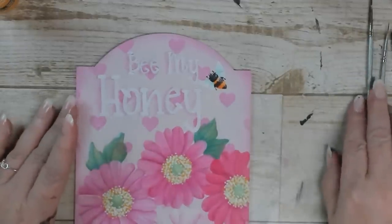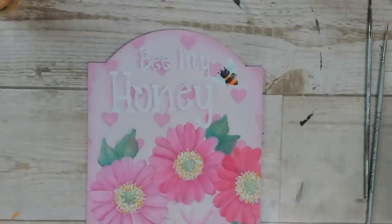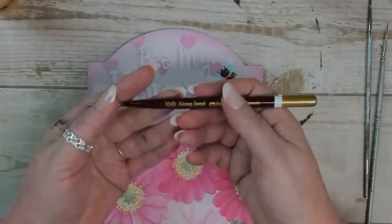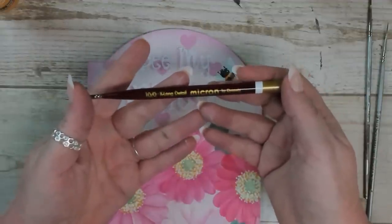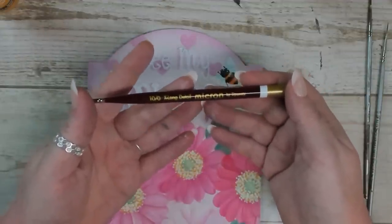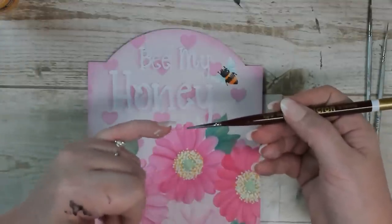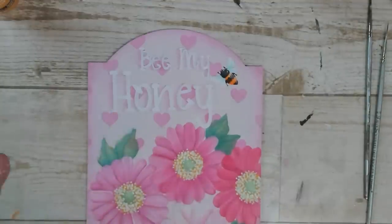And I like my riggers because they form that sharp chisel edge. This is my favorite liner. I love these ones. This is a Dynasty Micron Extra Long 10-aught Detail Liner. I like this one because it's a long liner, comes to a really sharp point, and surprisingly holds a fair amount of paint. You wouldn't expect it to.